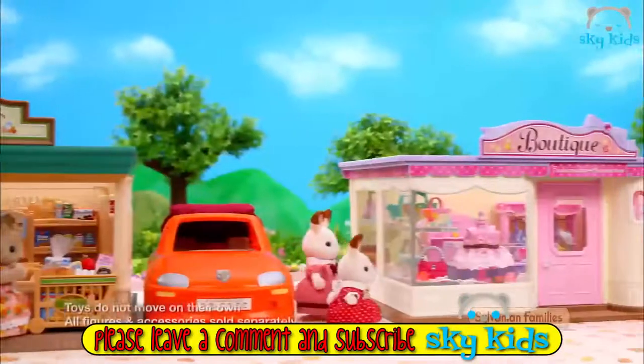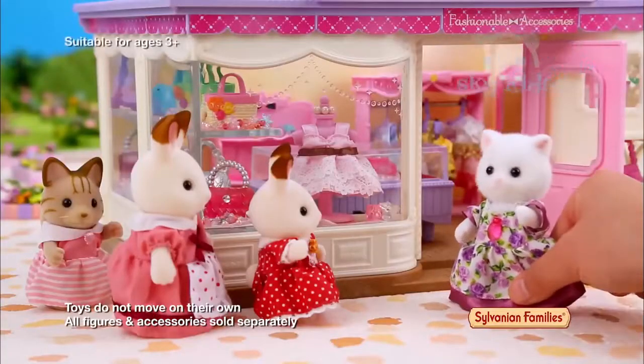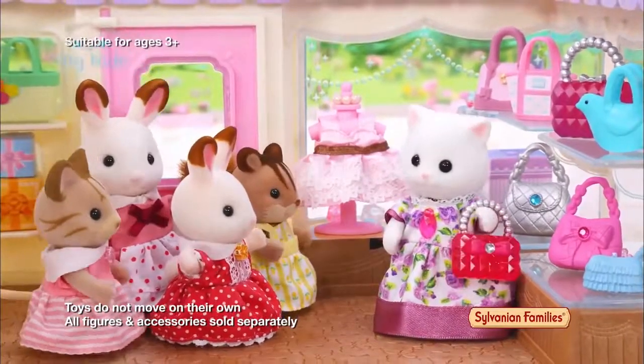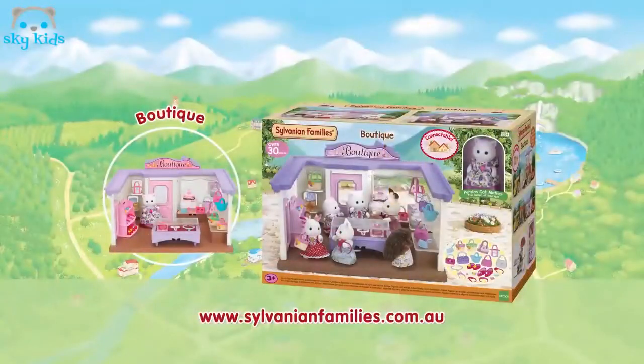Sylvanian Families. A wonderful boutique has opened in Sylvania and Freya needs a new dress. Everyone's so excited to see the new clothes and handbags. Have fun shopping at the Sylvanian Families Boutique.